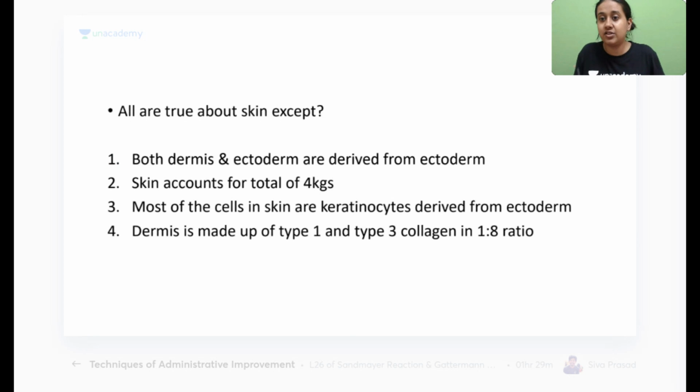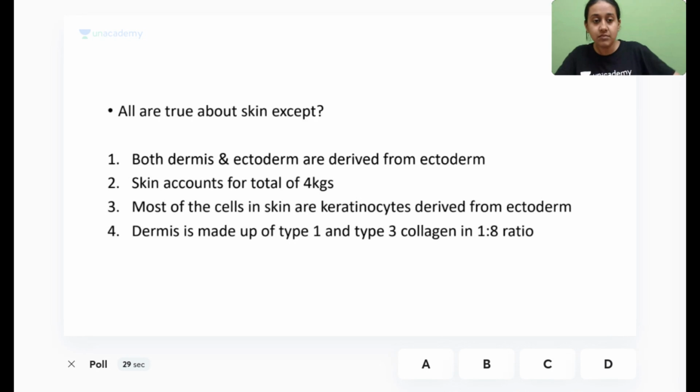Chalo ji. Next question is on your computer screen. All are true about skin except. All are true about skin except. Your time starts now. Both dermis and epidermis, sorry, I'm very sorry for this slight mistake. Both dermis and epidermis are derived from ectoderm.